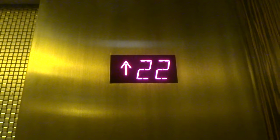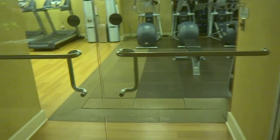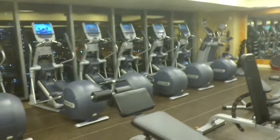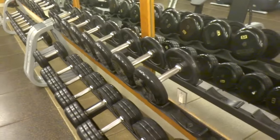Button already went out. Oh, my ears just started popping. All right, this right here is the fitness center, to the right. See, this right here is the fitness center. Thank you. There's your weights.